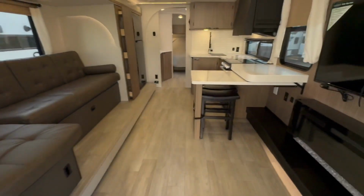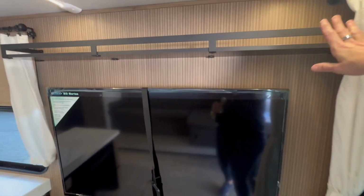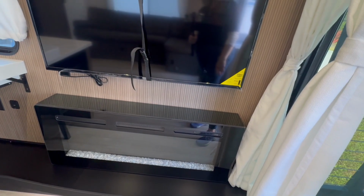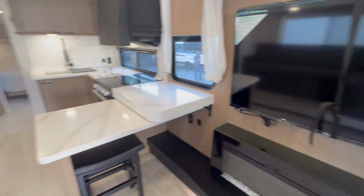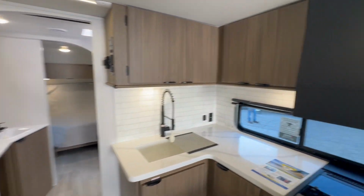So this 22 Veranda has all the features, and y'all, I don't even think I showed you this side. You've got storage up top, comes with the television, and a big fireplace. Look how wide the fireplace is. It's wider than the TV. Y'all come see this 22 Veranda at Georgia Campers. It won't be here long, I promise you that.